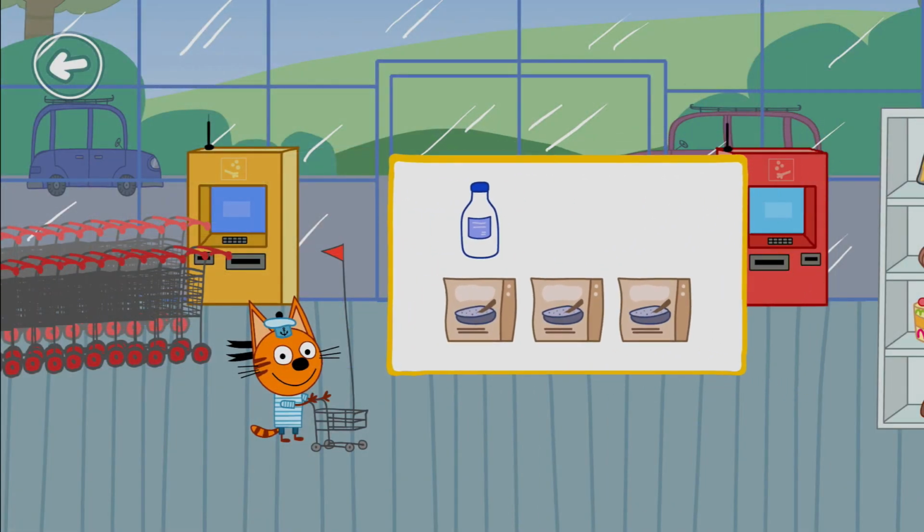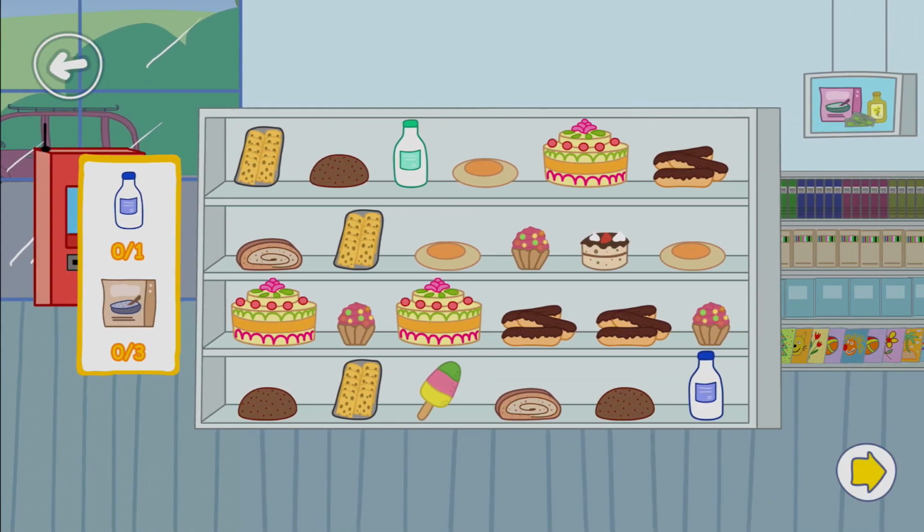Let's get the grocery list done. Touch the right product to move it to the shopping basket. Tap on the arrow to move to the next rack.